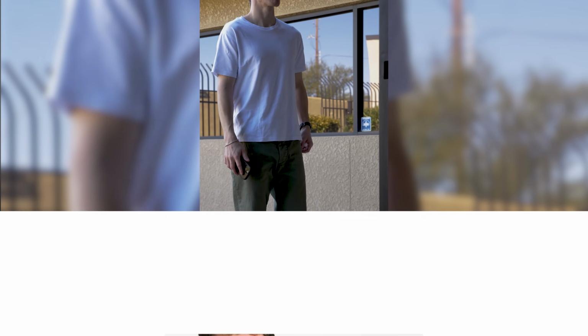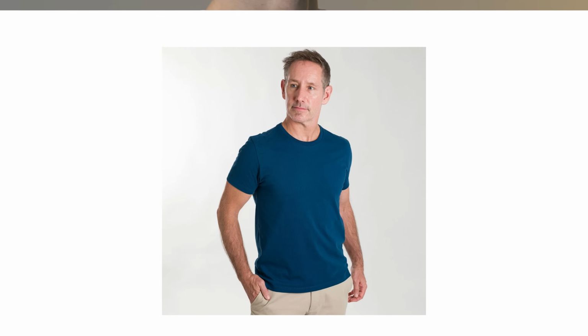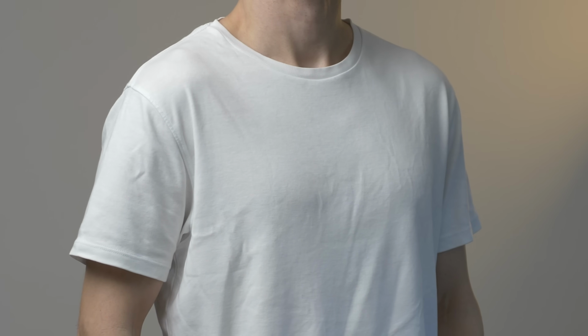Given the shorter body length, I prefer a size small for maximum comfort and drape. Erie makes a few different t-shirt styles, but this one is my favorite. It's not cheap, but it's worth the price for the premium materials and the perfect fit in my opinion. This tee has a ribbed collar. If you watch to the end of this video, you're going to see a very similar tee, but with a self-fabric collar. So you'll be able to see the difference between those two construction styles.